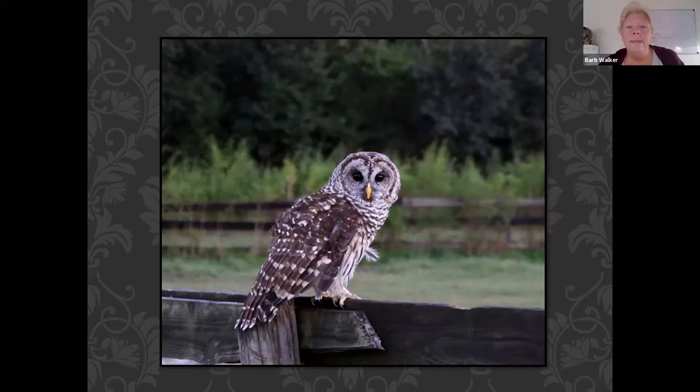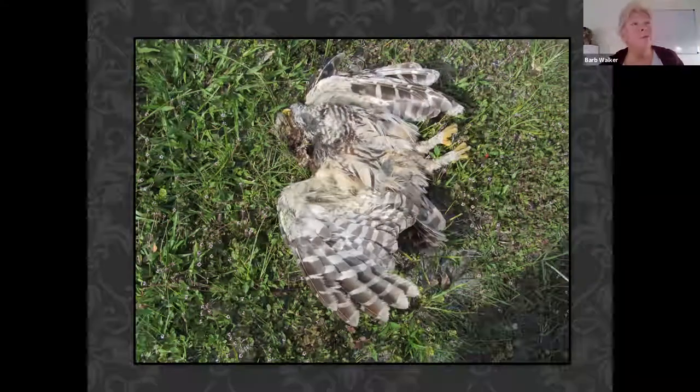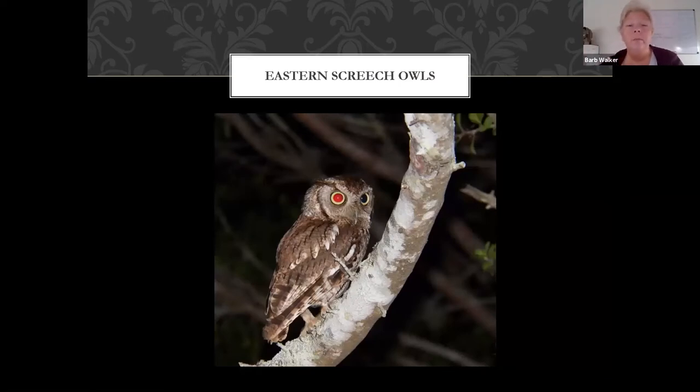That a lot of them, this is how I would find them, and they would be hit by a car and didn't make it. Now for Eastern screech owls, and if Charlotte, you could actually cue up one of the screech owls. Eastern screech owls are not the smallest of the owl species, but they're very small. They're often confused to be a baby great horned owl when it's really an adult Eastern screech owl. They don't vocalize the way barred owls do, or barn owls, or great horned owls, or burrowing owls. Those are the five species of owls that we actually find in Florida.